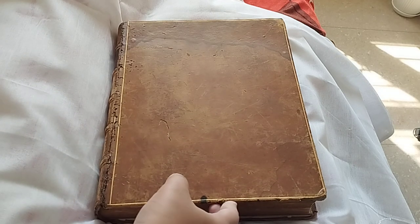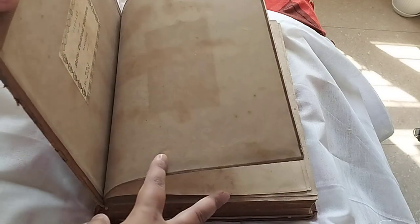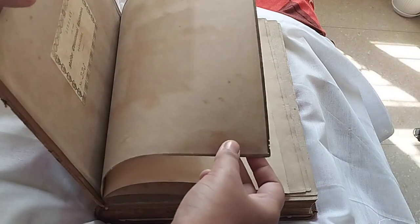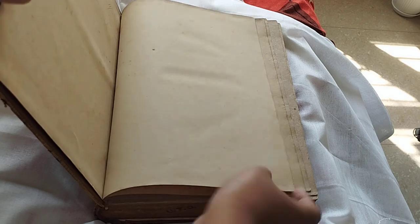So as we open it, you can see there is a library sticker which says Native Educational Institution. So we know it was actually from a seminary where the book was before. So the seminary had kept it for at least 120-150 years.